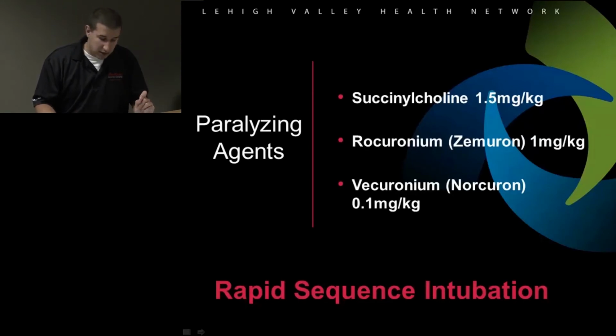Okay. Sux is a wonderful medication for RSI because of how short of a half-life it has and how quickly they recover from it. They're only going to be out for 2 or 3 minutes with regards to the duration of your succinylcholine, so you have enough time to do an RSI, but if you have any complications and you cannot get them intubated, they should recover relatively quickly with their own respiratory drive.